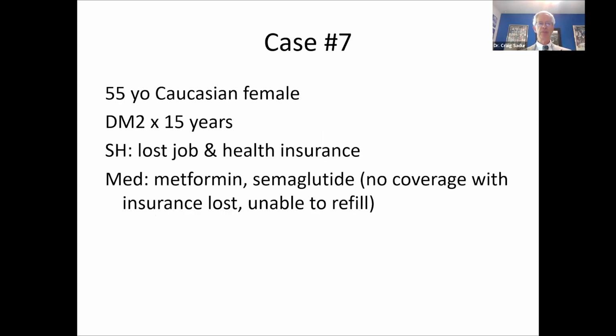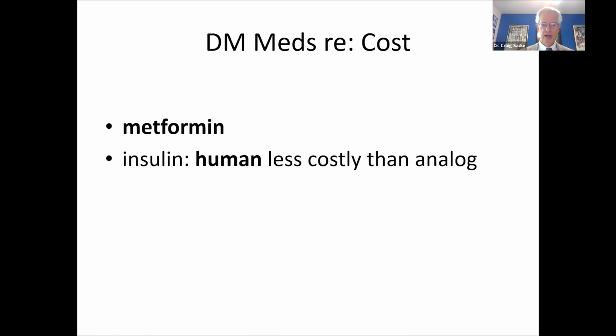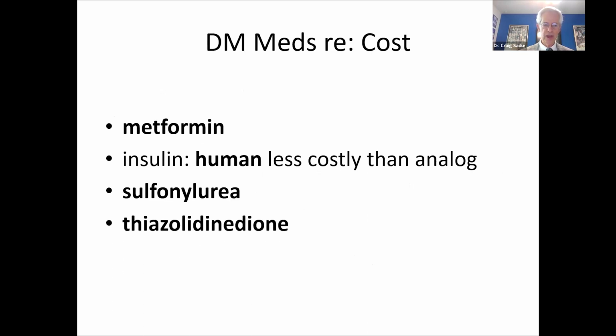Okay, case number 7. 55-year-old Caucasian female. She's had type 2 diabetes for 15 years. Unfortunately, she lost her job, and sadly, with that, she lost her health insurance. So her medicines, metformin, semaglutide, she no longer can have coverage for because of her insurance loss, and she's unable to refill it. So cost is definitely an issue. So regarding cost, metformin, inexpensive. Insulin, human insulin costs less than analog. Sulfonylurea has been around for decades, inexpensive.